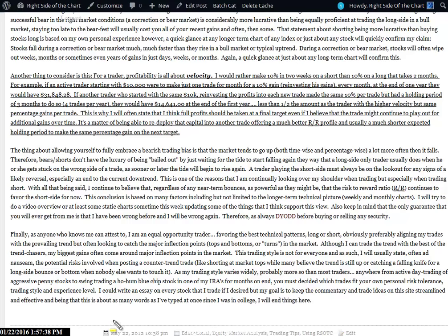Okay, this is a post made back in May of 2012, and I just want to talk about this velocity. This is really what plays into my trading and my mindset when trading the markets, even as a swing trader, sometimes as a day trader by default, if something that I'm trading happens to have a huge move. The other day we had that one day trade in TQQQ for a double digit return, and so I booked profits. What I wanted to talk about here is what I call velocity, and I'll read this real quick. For a trader, profitability is all about velocity. I would rather make 10% in 2 weeks on a short trade than 10% on a long trade that takes 2 months.